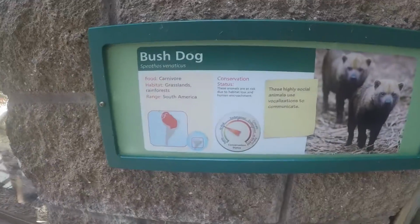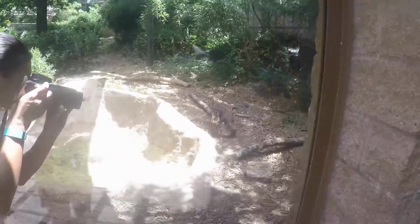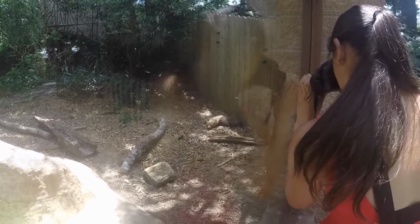That's a tiger. There we go. We had the bush dog exhibit. That bush dog, what they're supposed to look like, right? There it is. Can you see that? Bush dog. Yeah, they're a lot smaller than you'd expect. They're about the size of a dog, Tony. I was expecting a big ass dog, my friends. Come here, Angie. Bush dog.